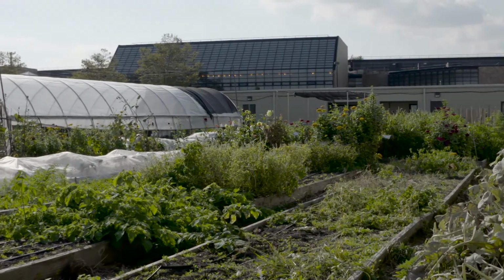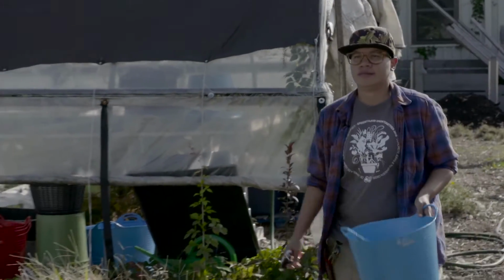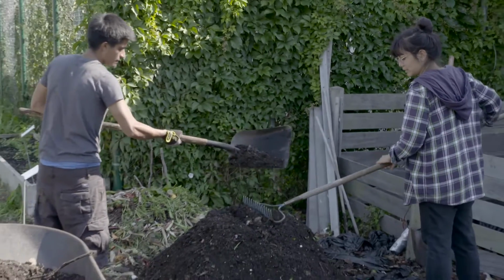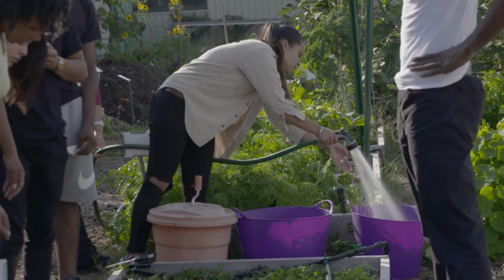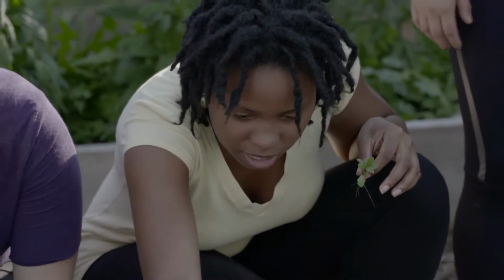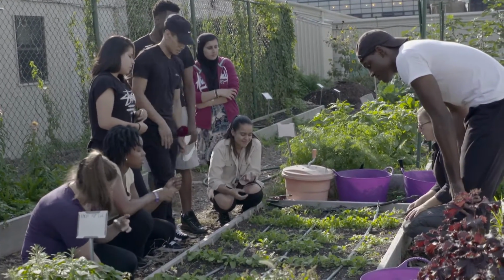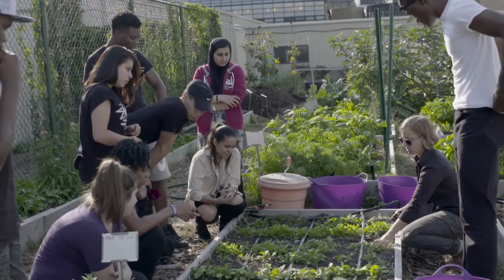This is a quarter-acre farm, fully organic. That means no pesticides, no herbicides, or synthetic fertilizers. The farm is primarily staffed and run by students. Those are full-time Kingsborough students. They're the ones who harvest the vegetables. They're the ones who are actually growing from seed. They're the ones who are doing some of the weeding, the filling of beds. We're harvesting this row over here, this row of arugula.